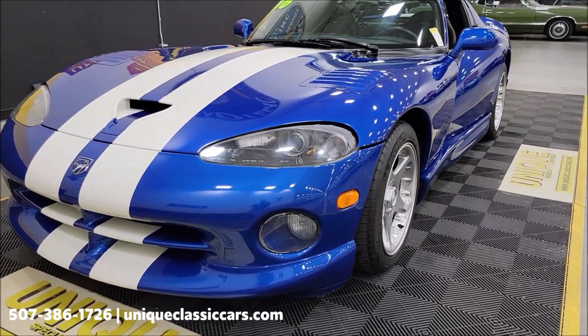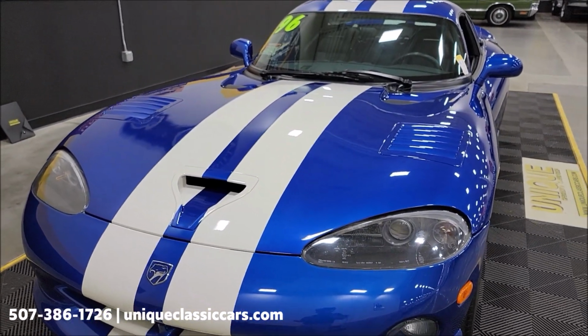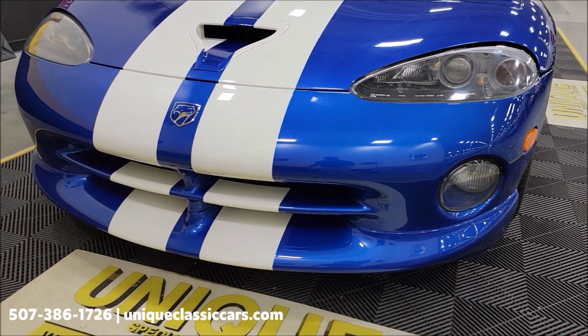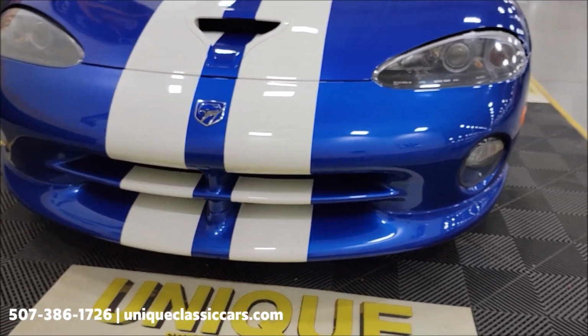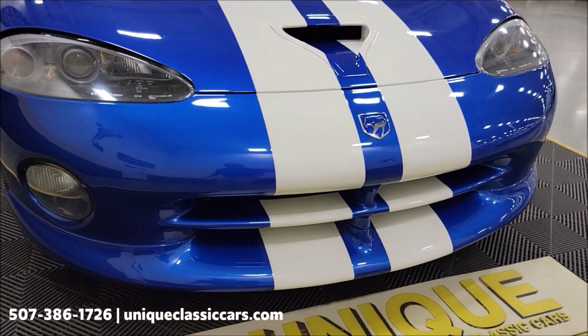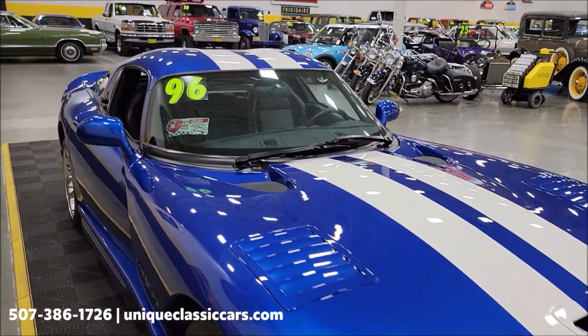Summer car, fun car. Of course, that V10 power underneath the hood, and that is paired up with a 6-speed manual overdrive transmission. Take a look at the nose cone or front fascia here. You can see that is in nice shape. Viper GTS Blue is what this was called, with the white stripe.